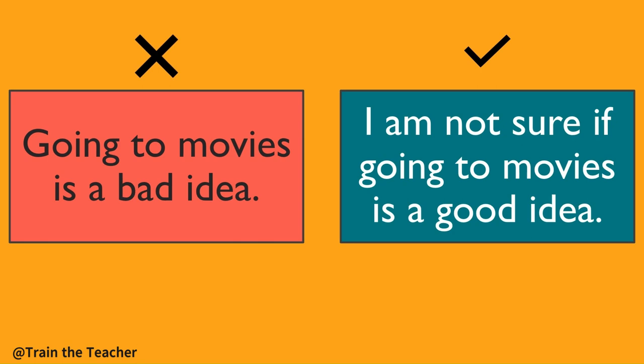For an example, going to movies is a bad idea. Now, this sounds quite direct and impolite and rude. Rather, we can say, I'm not sure if going to movies is a good idea. It sounds much more pacifying.